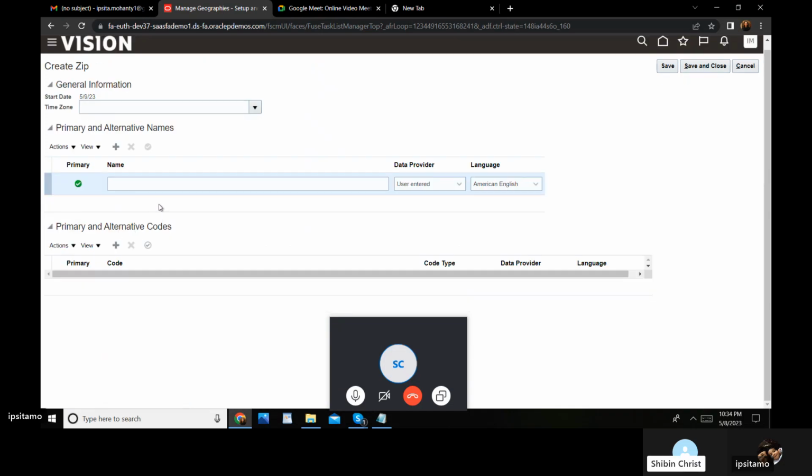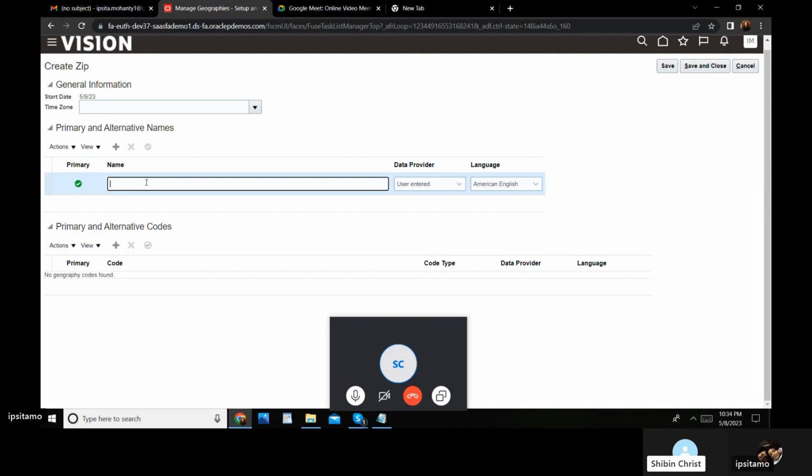So I believe this is the fourth level, right? When we saw the structure, we had country, county, town, and zip. So this is the zip code. You can provide the zip name, or maybe in both places we can give the zip code itself. Or otherwise, let me check how other places are being configured.